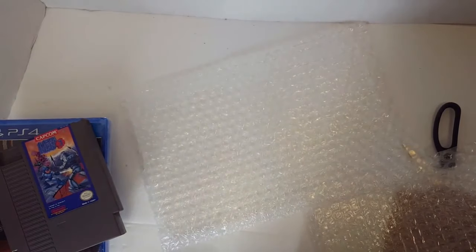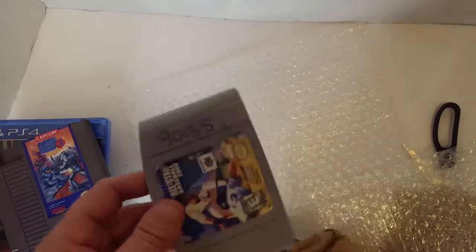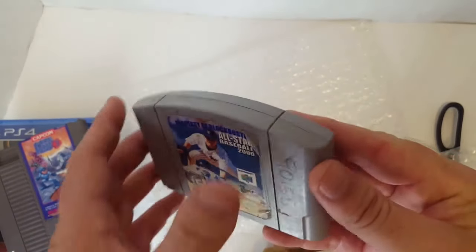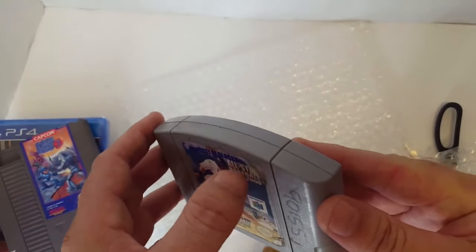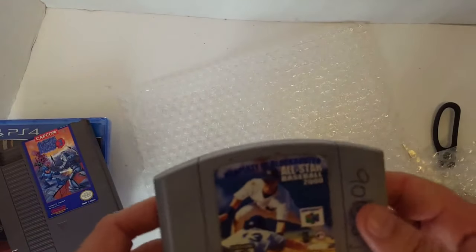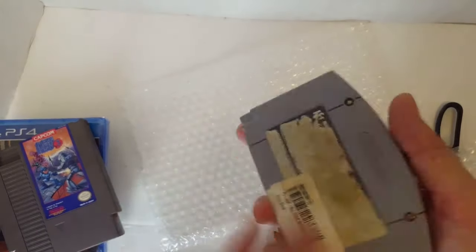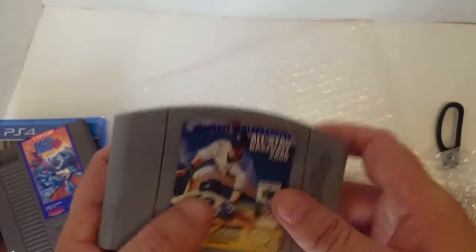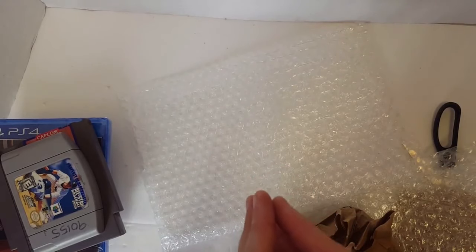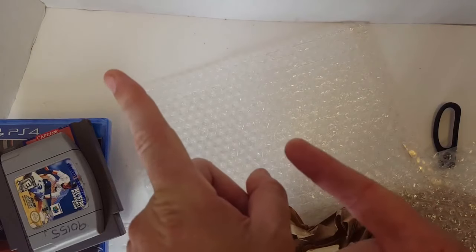And then one last game. This is another N64 game I needed for the collection, and that is All-Star Baseball 2000. Little peel in the label there. I could take a glue stick and probably get that label to stay down. Not too worried about those. The game's like a $2 game. But there you have it, folks. Mr. Philip, I appreciate the trade. I hope you are happy with your end as well. And folks, on to the next.